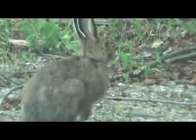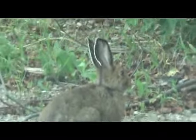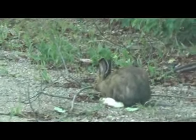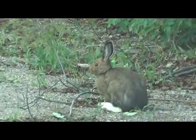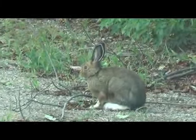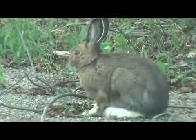We see a rabbit, but he can't fool me. He's some kind of a domestic rabbit, and he's nibbling away, trying to gain a little weight. It looks like he might be needing a little more to eat than he's getting.